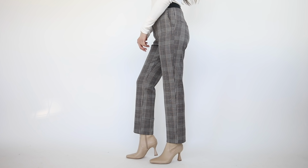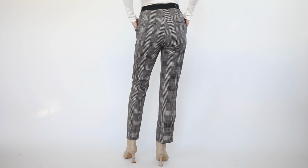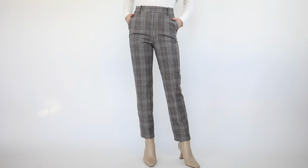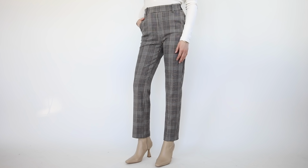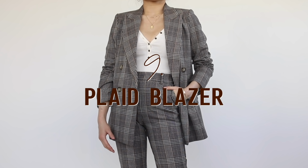Number eight is a pair of plaid trousers. I love plaid, of course, in the fall, but also the trousers are a nice light break from the heavy denim of the jeans. It's a classic neutral pattern, and it leads me into my next section, the pieces of outerwear.